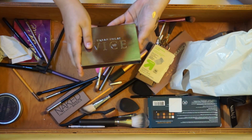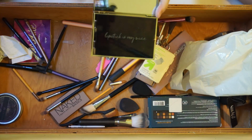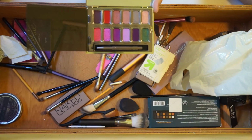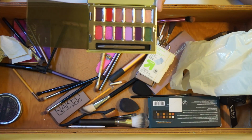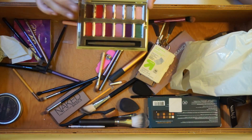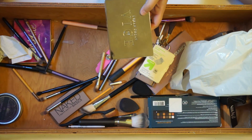I bought this Urban Decay Vice lipstick palette kind of on a whim and because it was on sale. It's got a lot of options in here, which I really like. I'm not a huge fan of the formula of potted lipsticks in general, and this is no exception. However, I think I'm going to keep it around just to kind of play with it and get to know it a little bit better, and then reevaluate later on.